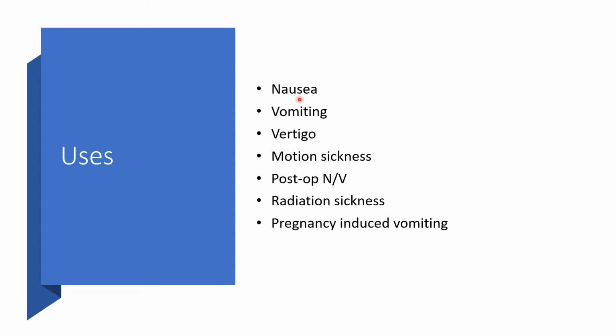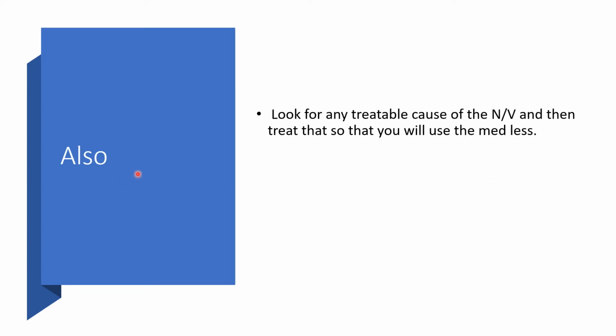Uses. Useful to handle nausea, vomiting, vertigo, motion sickness, postoperative nausea and vomiting, radiation sickness, pregnancy-induced vomiting. Also, we have to look for any treatable cause of the nausea and vomiting, and then treat that cause. And why that? Because we want to use less of this medication.